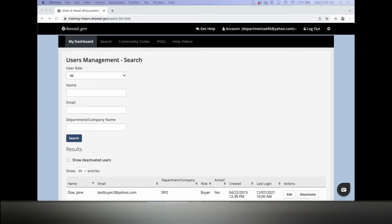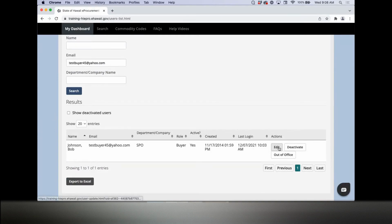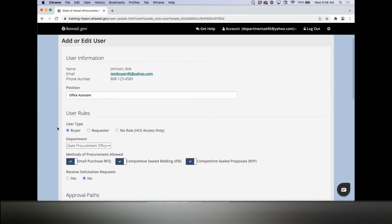So for this example, I'm just going to search by email, and then I would go to edit. You are able to edit any of the users within your department. You cannot edit another department admin. Only SPO can edit department admins.